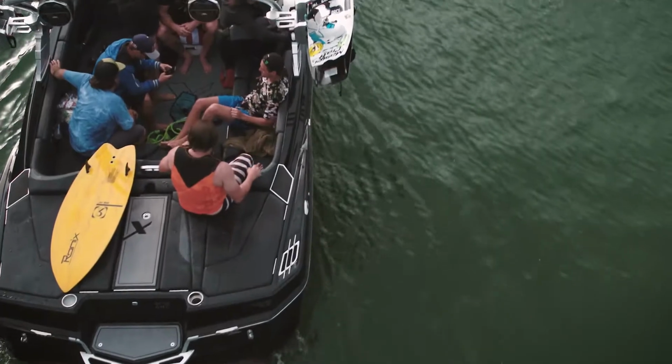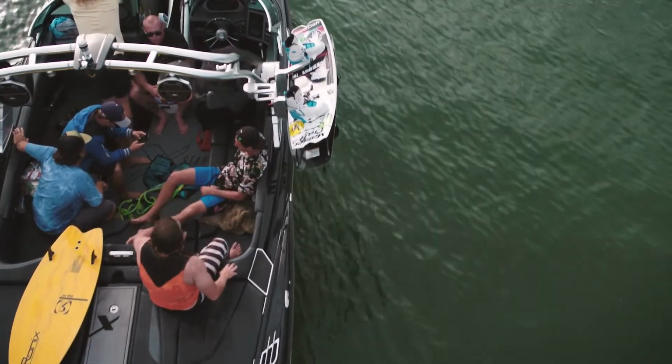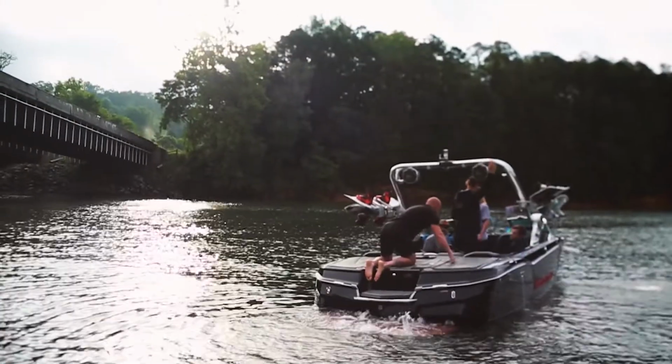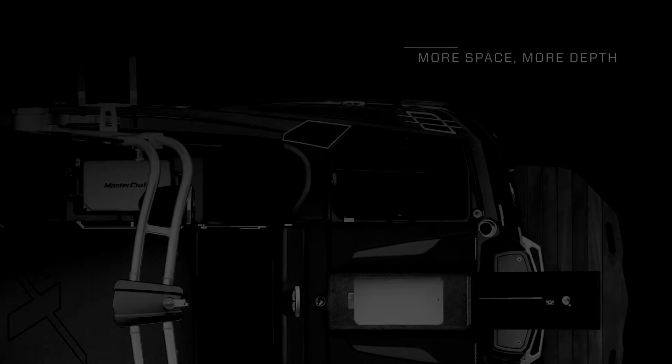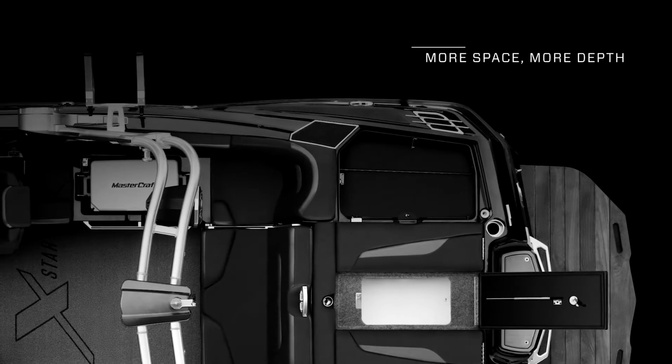The hull design allows for unprecedented amounts of storage, more space, more depth, easier to access, and, only on the XStar, extra storage over the engine compartment.